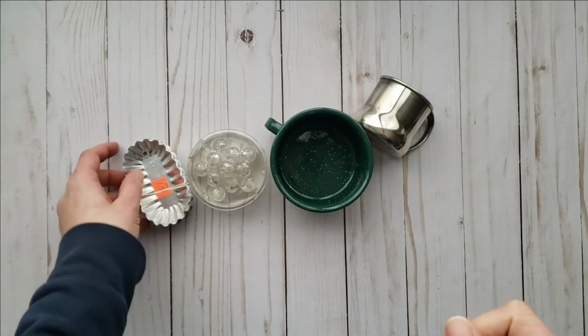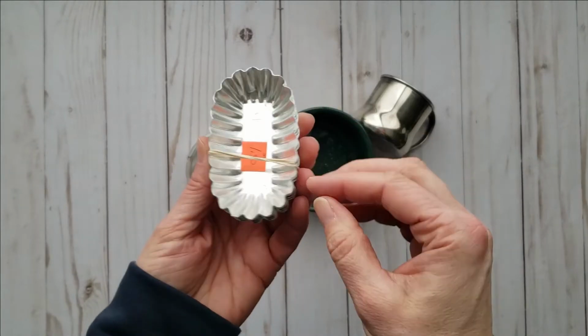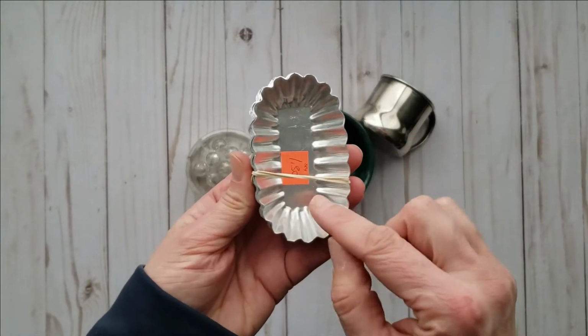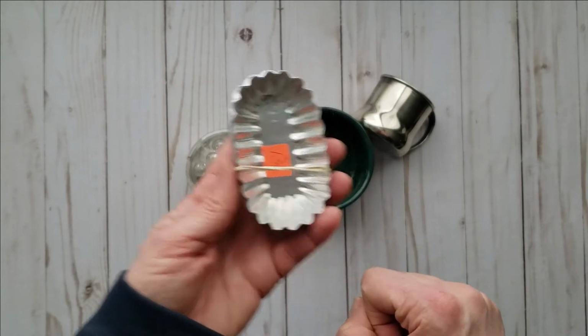Okay, so first thing I have to share are these really cute little tins. They're for baking, they're little tart tins. $1.50, and there is a set of 10 in here. I like to make ornaments for Christmas time out of these, so I couldn't pass these ones up.